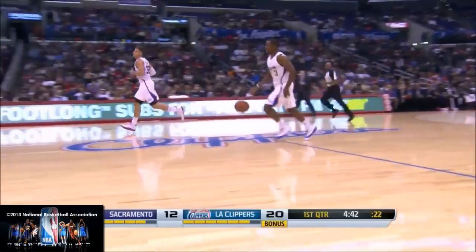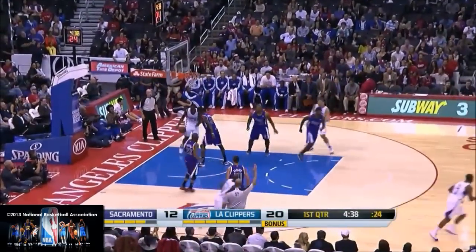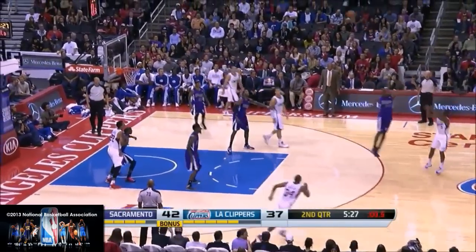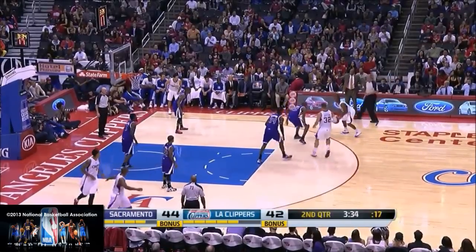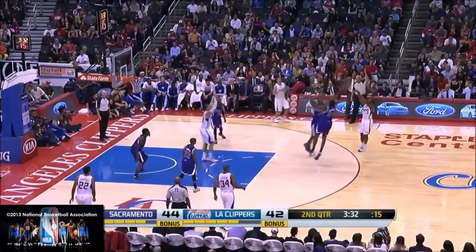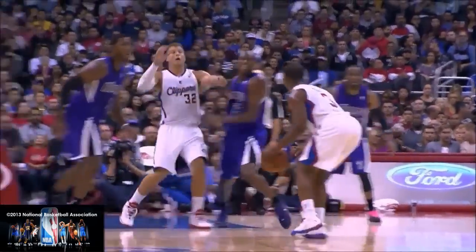CP3 unconscious right now. He has 35 points. Paul will fire for 3. Bingo! Paul fires for 3 to beat the buzzer. Bingo! Defender on him. He likes that matchup. Travis Outlaw. He'll fire the 3-ball. Bingo! A few moments ago by 6. A 9-2 run by the Clippers, kind of righting the ship.